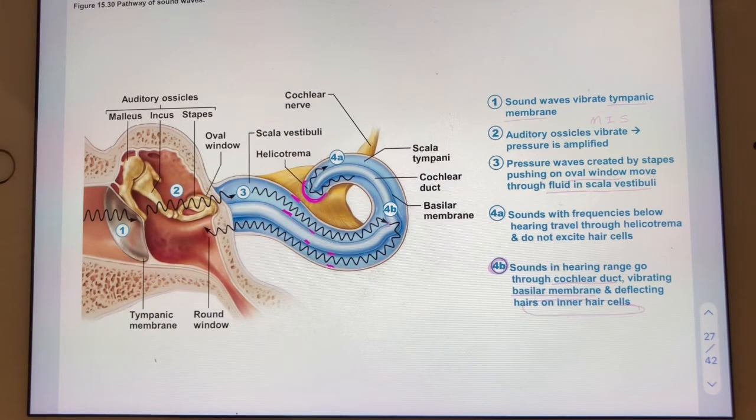and therefore scala media. It's supposed to be a little arrow. There we go. Okay. Again, tympanic membrane vibrates. In turn, vibrates malleus, then incus, then stapes. In turn, vibrate oval window. In turn, disturb fluid in scala vestibuli. Assuming those waves are in our hearing range, then from scala vestibuli into scala media, and thereby vibrating basilar membrane. Okay, we'll come back to this part.